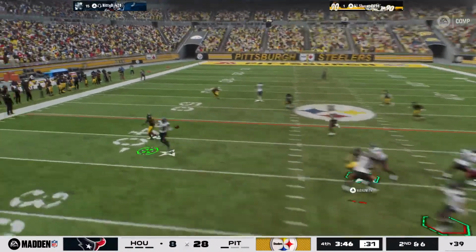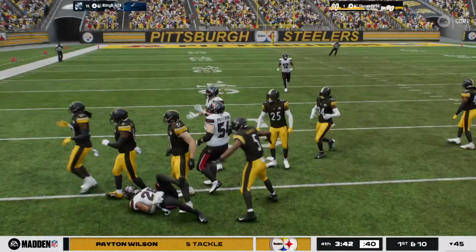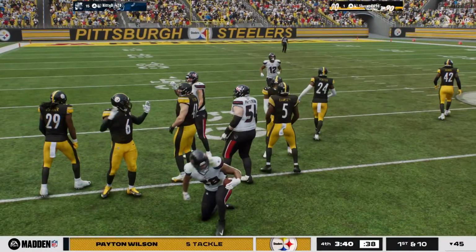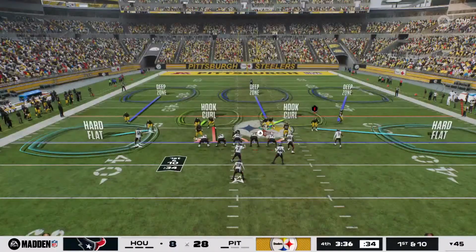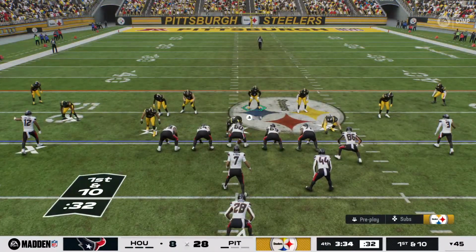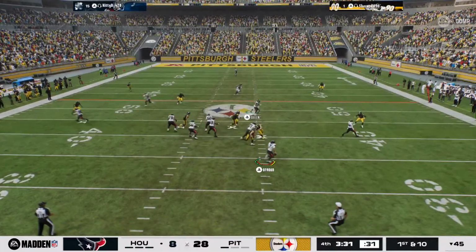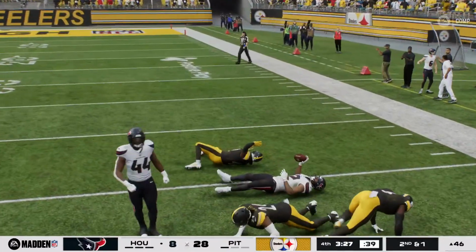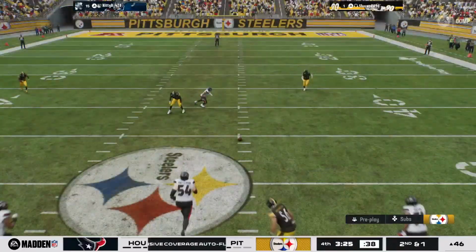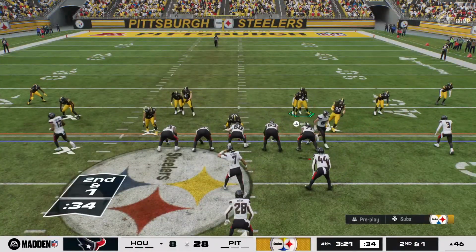From the shotgun, C.J. Stroud. He'll get that out to Mixon. And he'll be taken down. The gain is 6, and it's loose set downs. He picked up the first down. And the Texans. Now, Stroud. Forced to his right. Escaping the danger, throwing and completing. And he's close to another first down as he's brought down just shy of the marker.